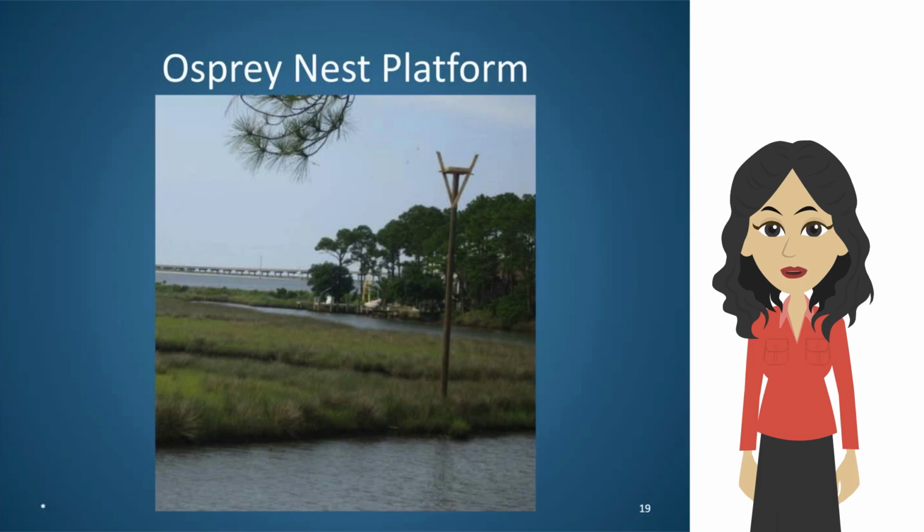At one time, osprey were almost extinct. That means there were not many of them left. This was partly caused by chemicals that people use to kill bugs and other pests. Since we have stopped using these chemicals, the number of osprey has been increasing. Because there are more osprey, they need more places to build nests. These birds like to build their nests in high places.